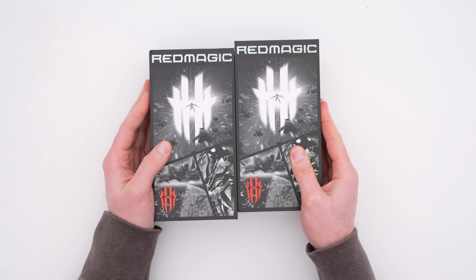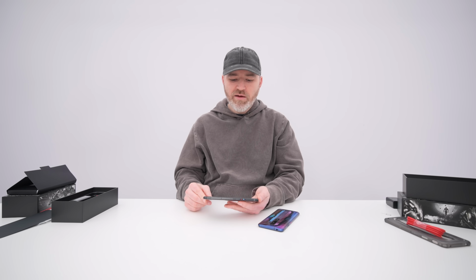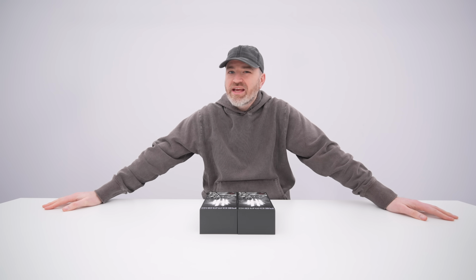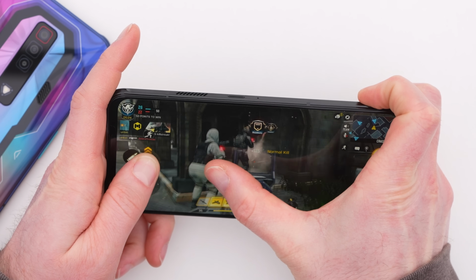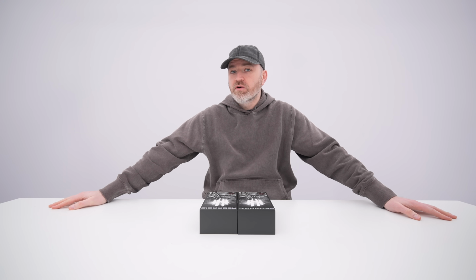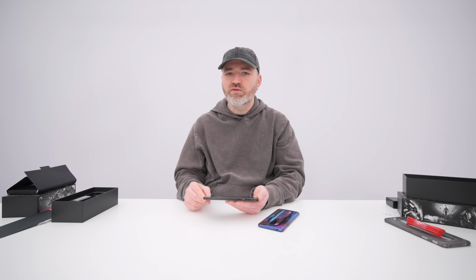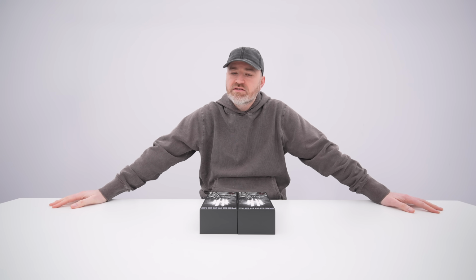We have another Red Magic phone. You got hacks on that phone? You can, absolutely. These guys are known for those gaming phones. They're so purpose-built for gaming. I mean, it's such an advantage. It's just ridiculous. Affordable gaming phones, you can cheat code. You got some cheat code with spec sheets that will please almost any smartphone user.